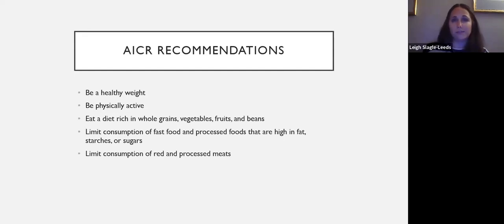Are you being physically active? Don't stress about the number on the scale, because it can do more harm than good if you're stressing about it. Stress is a big factor in your health as well. So don't stress so much about the number on the scale, but think about your lifestyle and whether it is contributing to a healthy weight or a non-healthy weight.